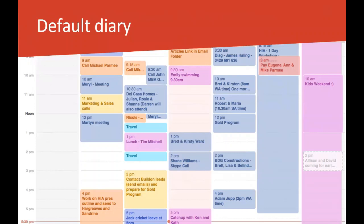And in this example, it's a husband and wife business. So he has highlighted the task he's going to do in blue. She has highlighted the task she's going to do in pink. And they've shared those tasks so that everyone knows what they're doing and they're approaching their week in a very systemized way.